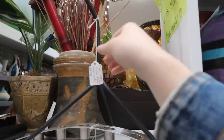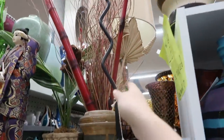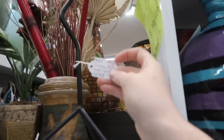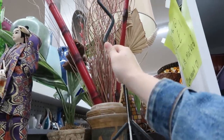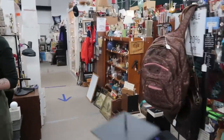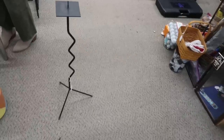Oh wait, I'm obsessed with this. Guys, wait, I've been looking for something exactly like this and it's only $3. Taking her. $3! Oh, wow. Doesn't this look like the candelabra I was looking for? Amazing! $3!